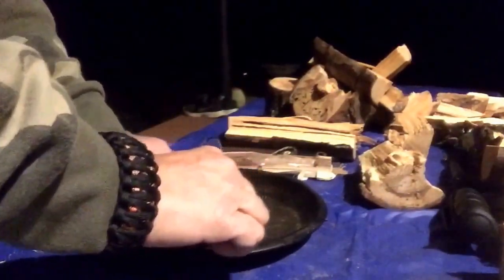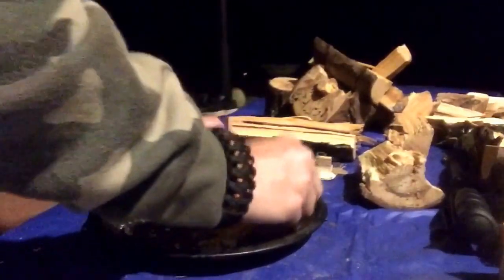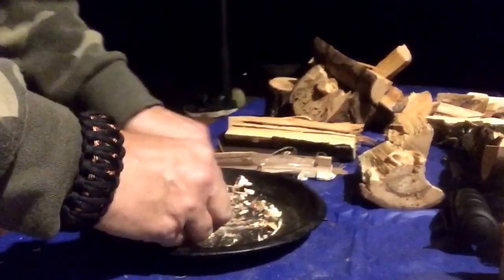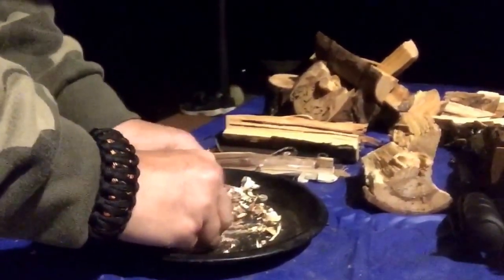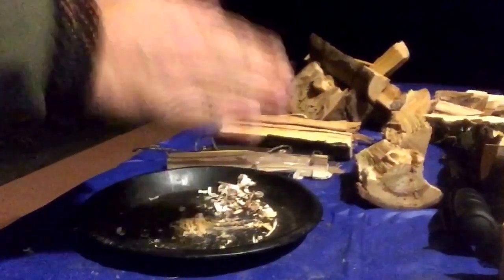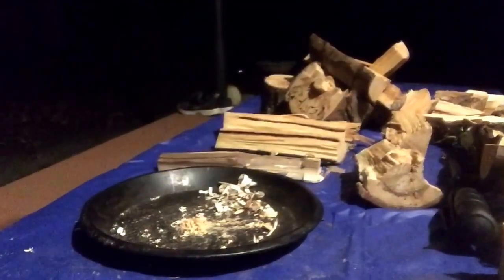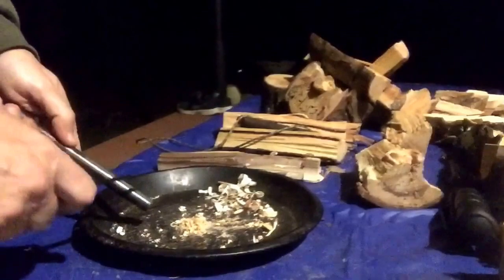So, let's get that out of there. I don't want that in there yet. Let's see what this sawdust does off of this fatwood. Now if I'm cutting pretty decent fatwood, I always save the sawdust as much as I can because it comes in handy. It's less work you have to do.